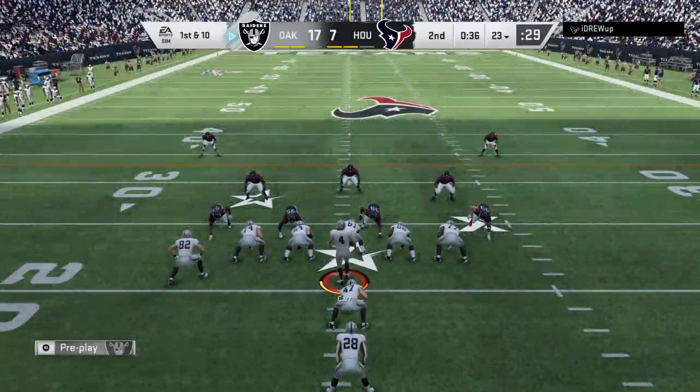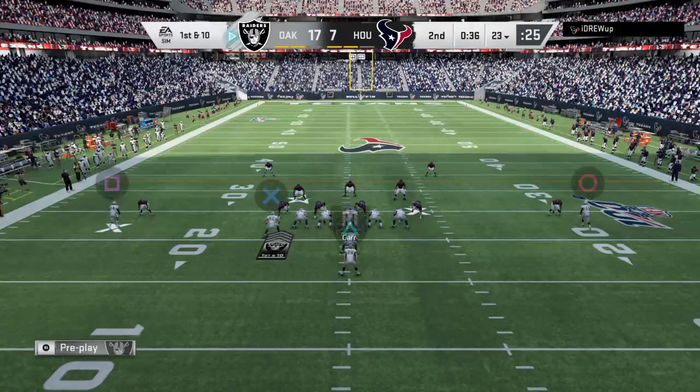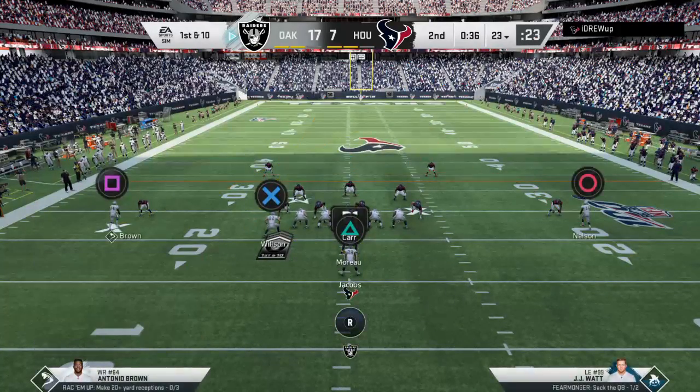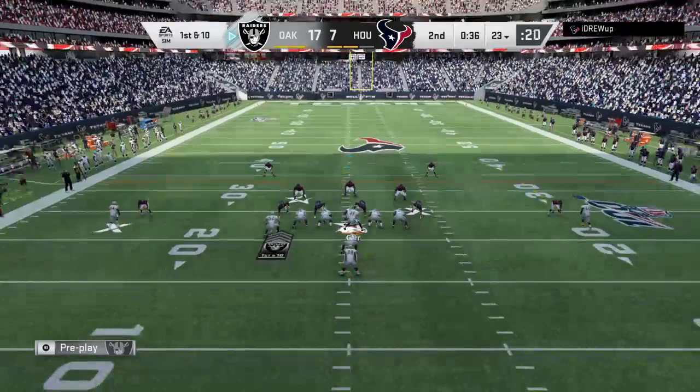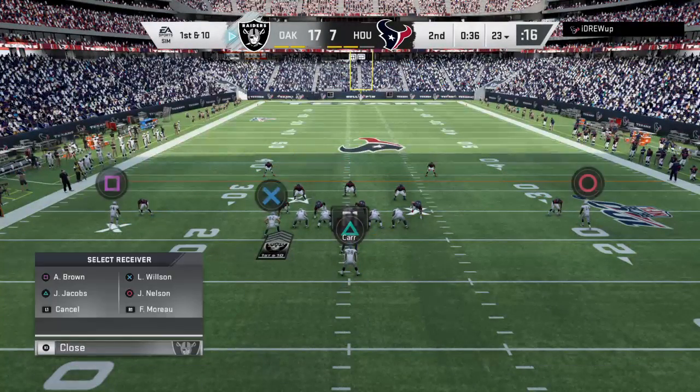The Raider offense set to get this drive started. You've got under a minute to go here until halftime. You've got the good-sized lead. No need to do anything crazy. No, there really is no need to do anything crazy. The smart play, go ahead and take your lead into the locker room and then try and add to it in the second half.